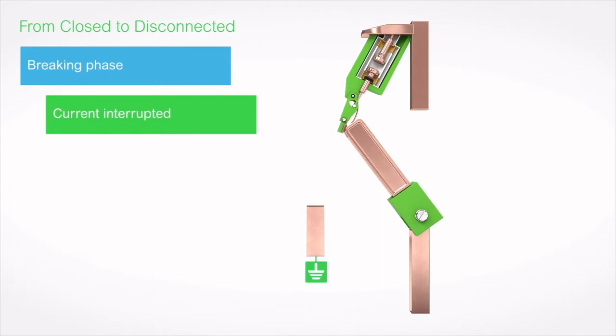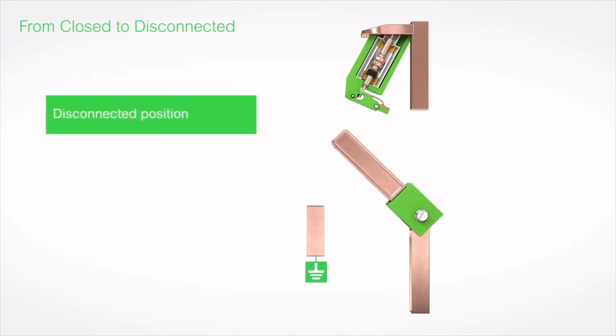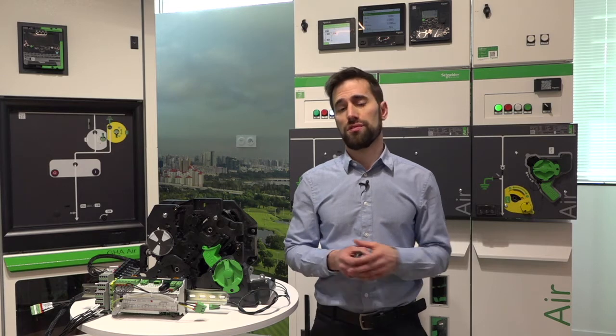So in a nutshell, the SVI is an innovative SF6-free low break switch which uses vacuum to break the arc and pure air for insulation. So this SVI technology helps your customers nail their sustainability targets without worrying about complex recycling procedures and cost.